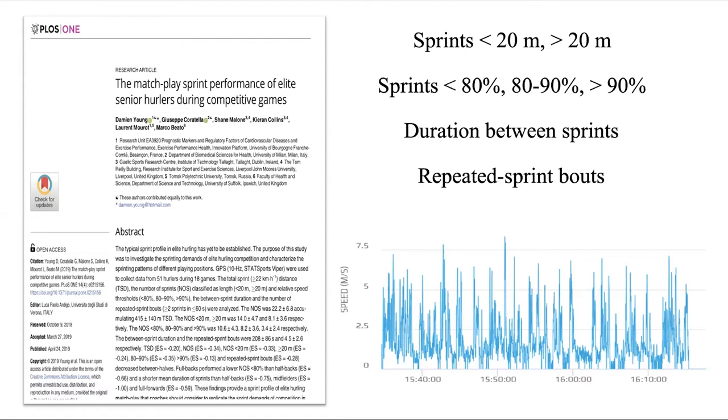And out of that, their sprints were classified into three categories, from 6.1 meters per second up to 80% of their speed. Now, 6.1 meters per second was an original sprint threshold used in the research in hurling. And the second category was between 80 and 90%, and the third category being above 90% of their peak speed. We quantified the duration between the sprints to find out how frequent the sprints occurred over the game and the number of repeated sprint bouts.